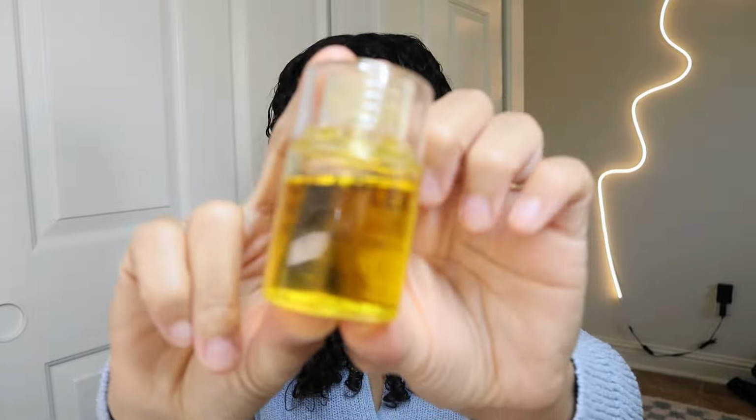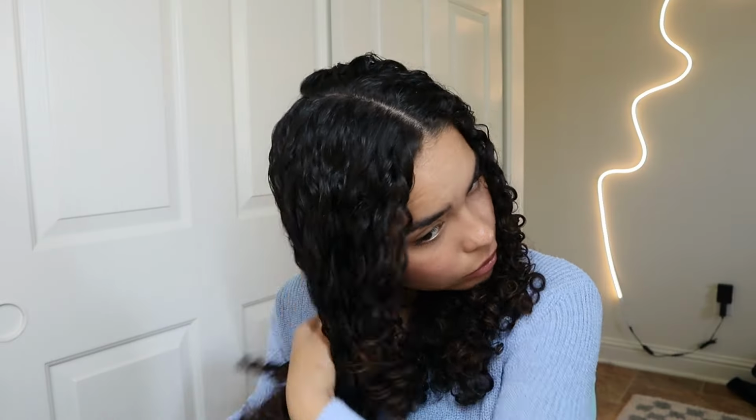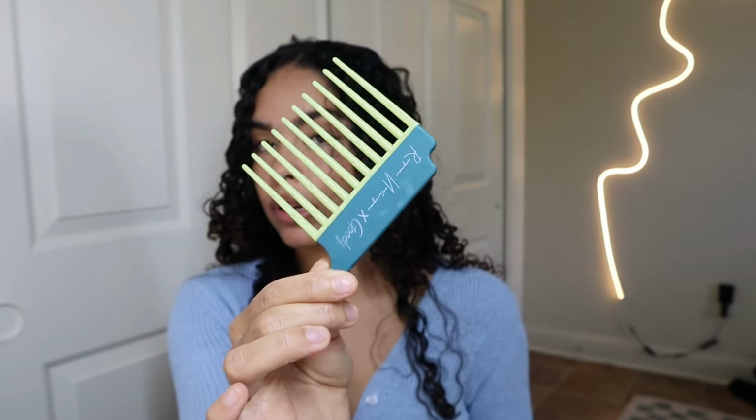So now that my hair is completely dry, I'm gonna go in with some hair oil and fluff it out a little bit. I'm using this Olaplex number 7 bonding oil. I also like to use this little pick to fluff it out even more.